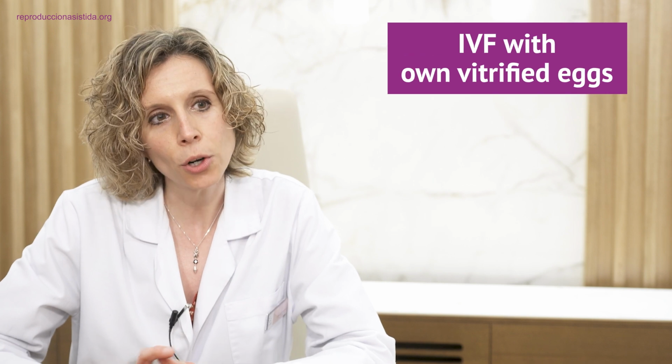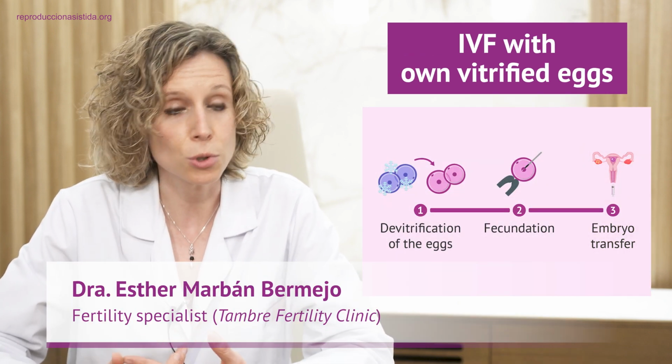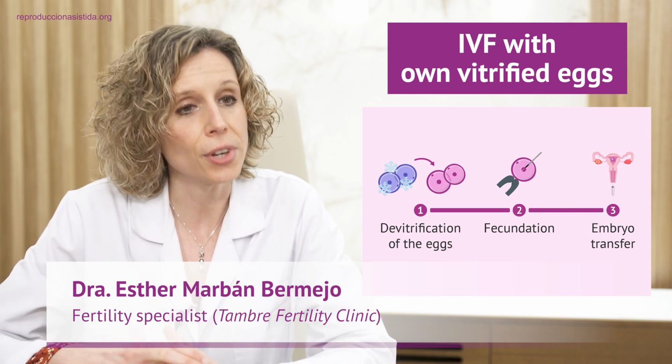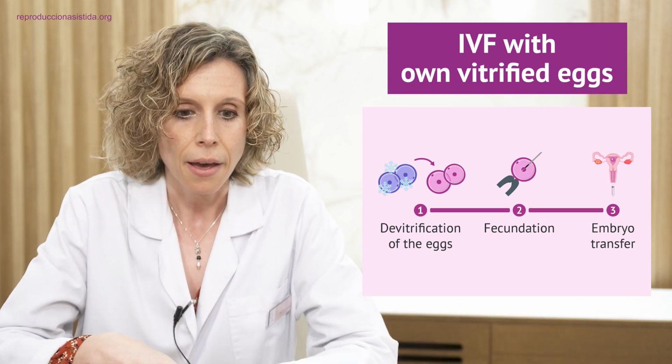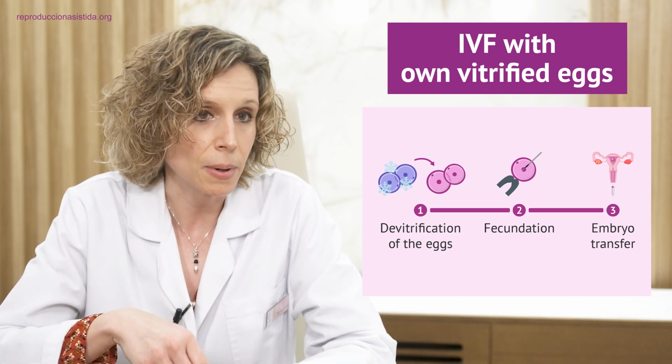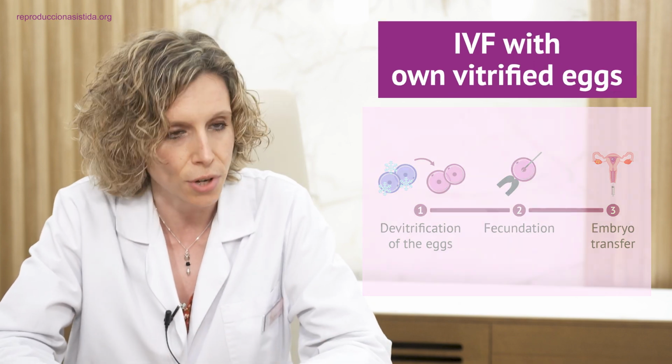The procedure by which we are going to defrost the eggs that the patient froze in the past, with the idea of creating the embryos. Those eggs will be fertilized with the patient's partner sample or with a sperm donor sample to create the embryos at the laboratory for a future embryo transfer.